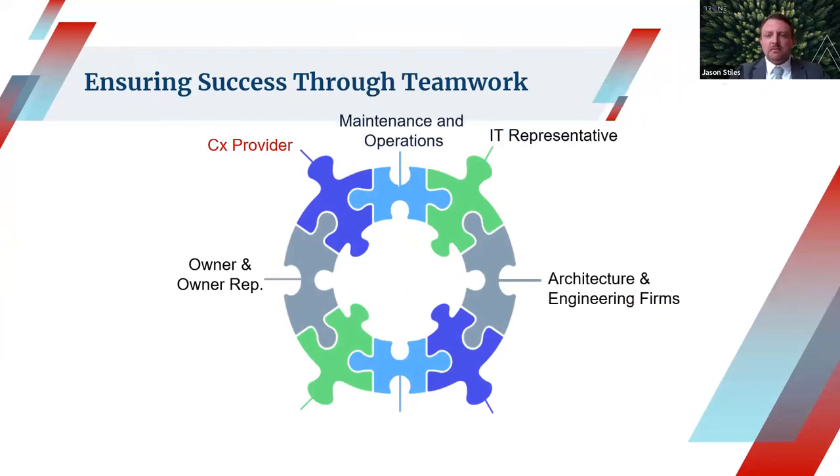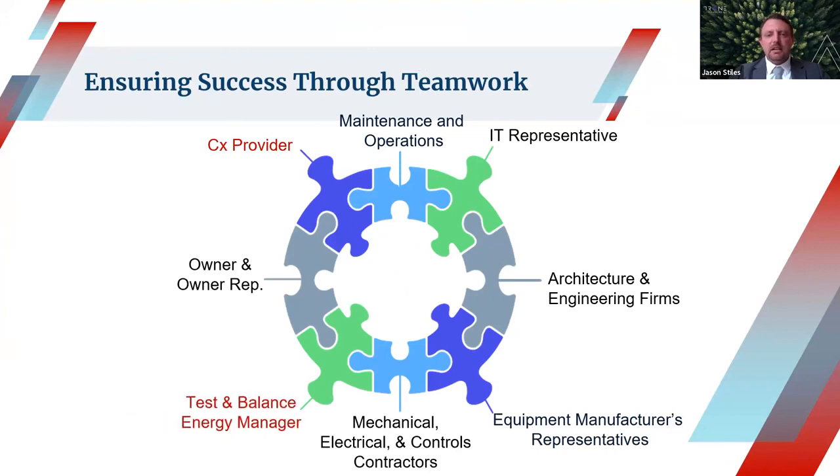This is a comprehensive look at the way we would like this to be set up. Where the other slide had missing pieces, now we're bringing in owners' representatives, the CX provider, the maintenance and operations team, IT, architects, engineers, equipment manufacturers, electrical contractors, control contractors, the energy management and TMB. These should all be started at the development phase and then pushed through, because that's going to provide a cleaner product in the end result. And it's also going to make the project go smoother, right? We're going to be bouncing ideas off each other.